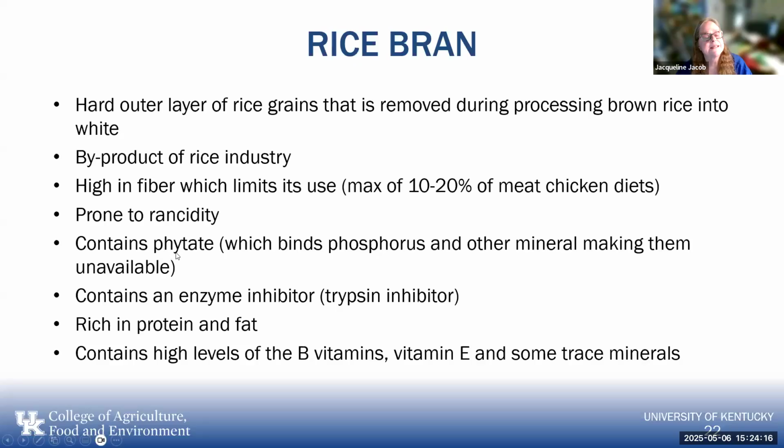It also contains phytate or phytic acid, which binds phosphorus and other minerals, making them unavailable during digestion. And so for phosphorus, most cereals have phytate, which binds especially phosphorus. And so with a lot of the animal diets, especially with large concentrations of animals, phosphorus is added as dicalcium or monocalcium phosphorus, and that is the available phosphorus. Anything that's contained in the phytate is not available.